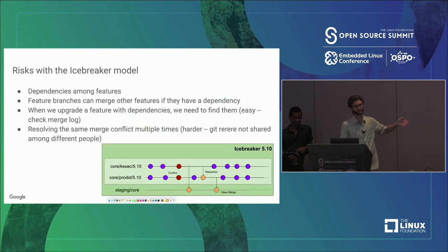And then also for upgrading, the same point applies. And then also dependencies between features can cause some problems. I think really the model of Icebreaker is based off this idea that Linux is just this big ocean of patches, and our contributions are these drops in the big ocean. And so feature branches are going to be far apart from each other in what they affect, and so they're not going to depend on each other that much. And that does hold true for the most part, except we do have some dependencies between features.